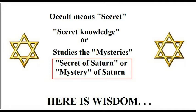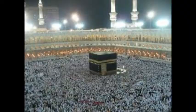So when you hear that a person is into the occult, what you are really saying is that they are into secrets, they are into secret knowledge, or they study the mysteries. So this practice that you see Muslims engaging in could be referred to as the secret of Saturn.